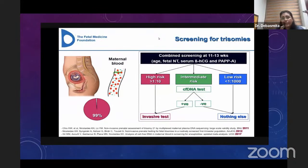Even the ultrasound, with good software, is calculating the aneuploidy risk in a much better way. If it is a high risk, more than 1:10, we go for the invasive test. But in our country, in many setups, we can go for a 1:50 or 1:100 risk also. For intermediate risk, it's the cell-free DNA test. If it is positive, then we go for the invasive test.